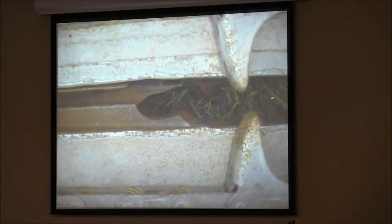Here's intermeshing snapping rolls. Right behind the intake screw, worn right there. Stripper plates, worn right there. That's why those stalks are leaning. You're physically just combing the ears off those stalks.